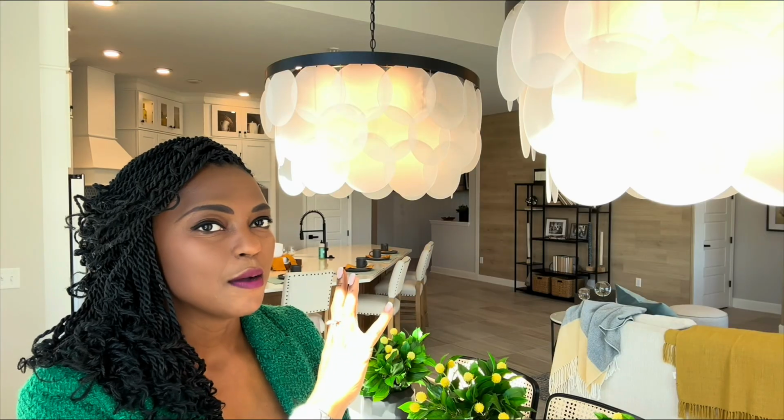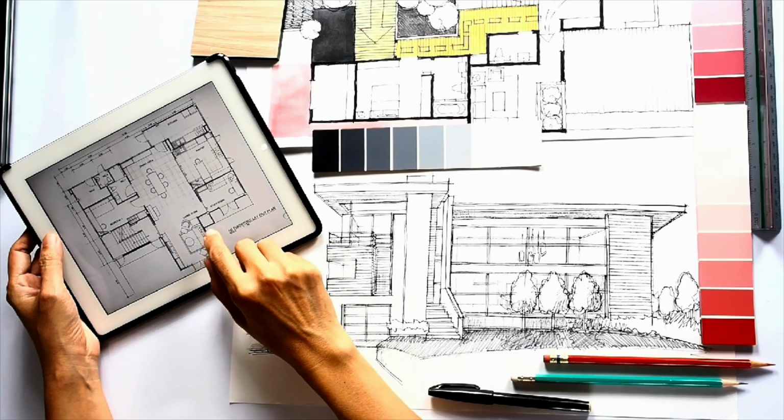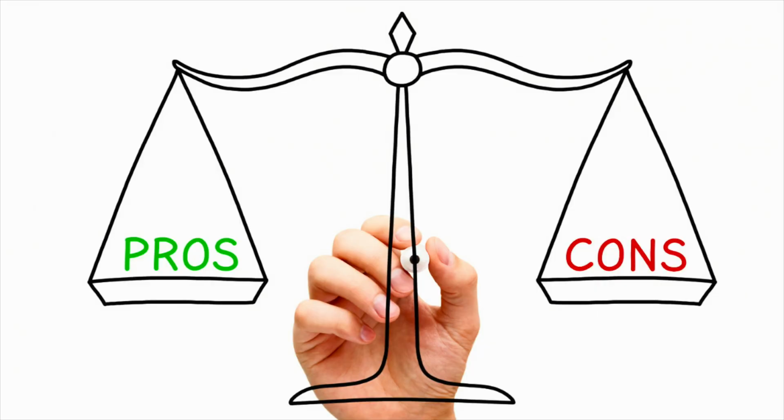These models are professionally, most, not all builders, normally use really high-end professional interior designers to really deck out their model homes. So some of the things may not even be available, okay? So this is a great option. Now let's review some of the pros and cons of this option.